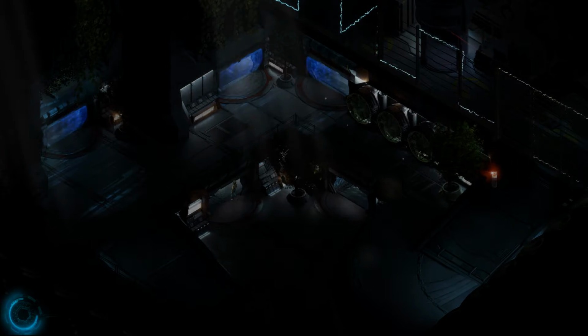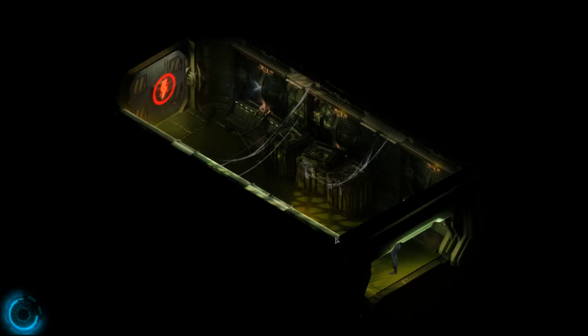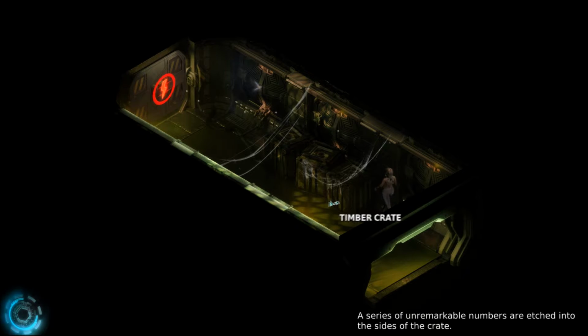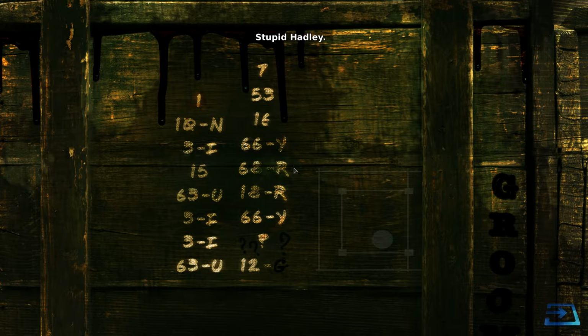So I wanted to continue in the PDT room. So obviously we have to go here. Do these also have secrets? Stupid Hadley. Yes, they have. 1. 10 minus n. 3 minus I. 15. 63 minus u. What?